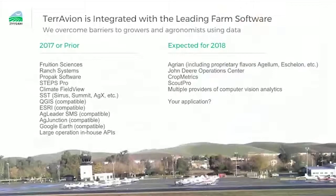So we are integrated with a lot of ag apps, and what I would say about that is right now we're integrated in a way where the ag apps use the imagery really as a map, and they'll do things like take the values out of the imagery and come up with an application rate. And right now, compared to where we could be, that's a pretty naive use of the imagery.